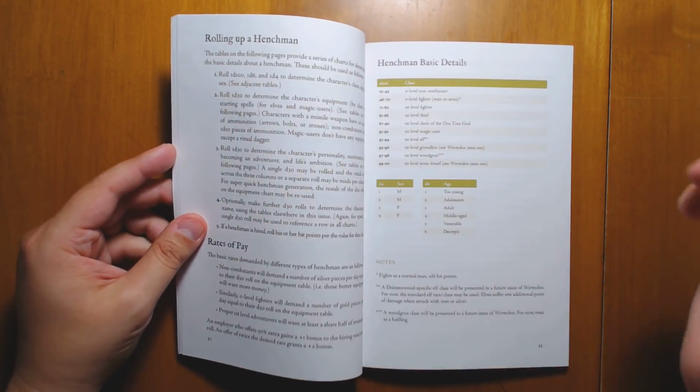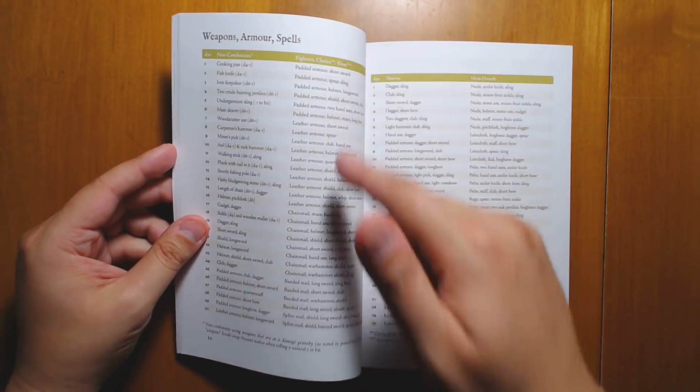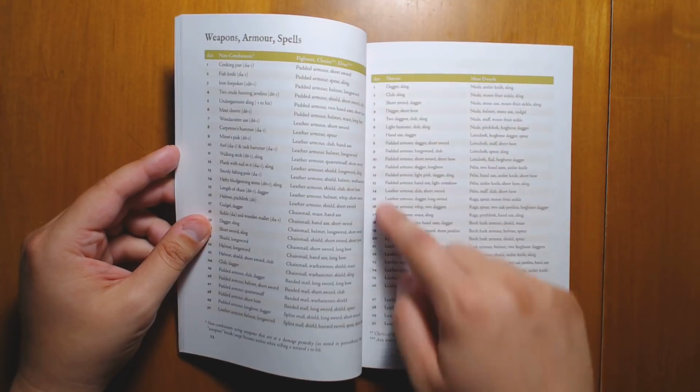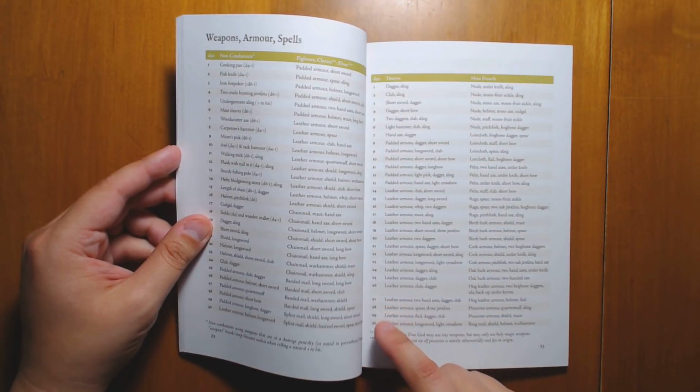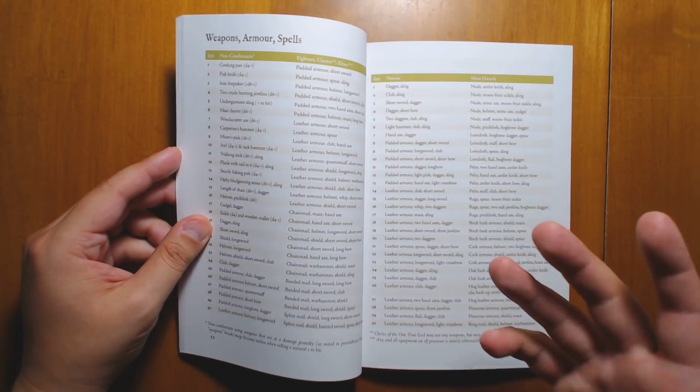So some descriptions of the henchmen of Dolmenwood, how to find them, how to roll them up, getting into some basic details, and you can roll on this page to see how they're equipped, so you can make that really quick and easy. And the number that you roll also provides you with how much they cost per day, how much they're going to charge, because the higher the number is, the better that they're equipped.